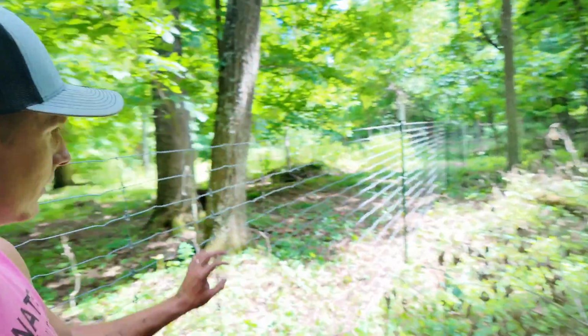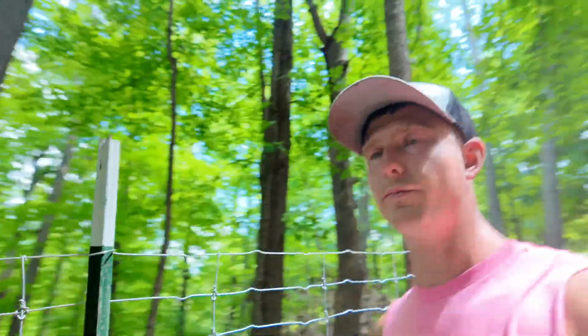Alrighty, so we've been working on the fence. Here's what we got here. We got fence, nice and tight. Let me tell you, rolling that fencing out with the roll starting at 429 pounds is not fun. And you gotta hand roll it because you can't really get machines in here.